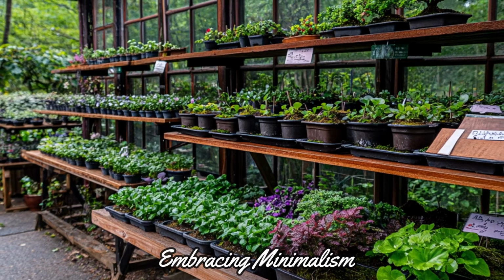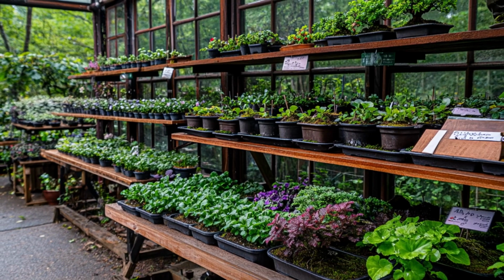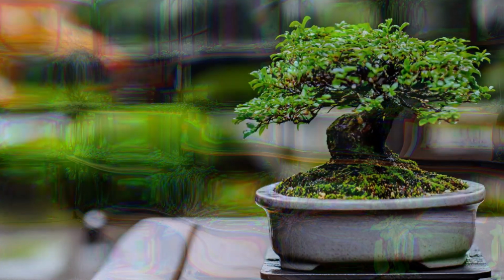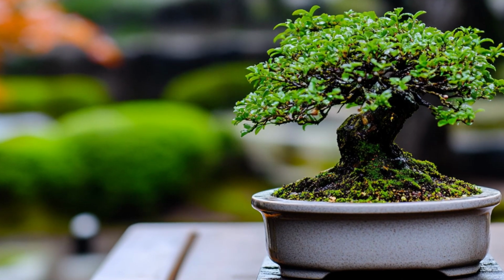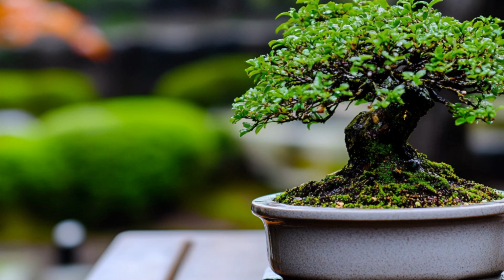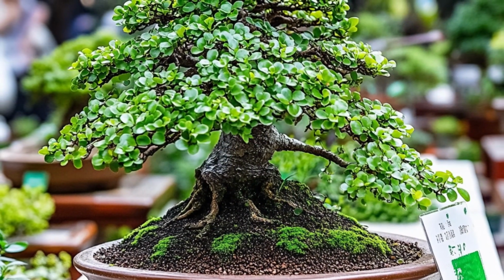Less is often more when it comes to bonsai and garden art. Overcrowding the space defeats the purpose of tranquility. Choose a few key pieces and allow room for breathing space. Each bonsai and object should be appreciated on its own and as part of the whole. Negative space, or empty space, is just as vital in creating a feeling of openness and peace.